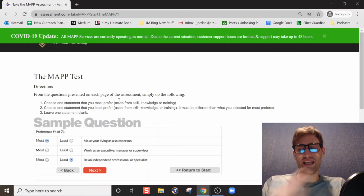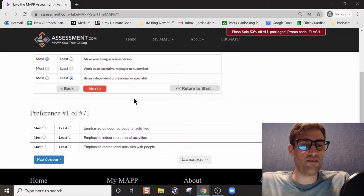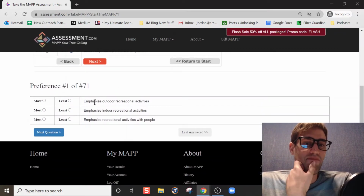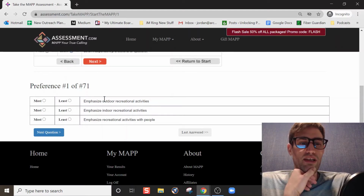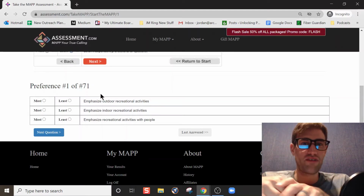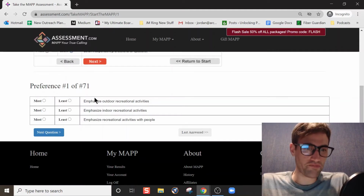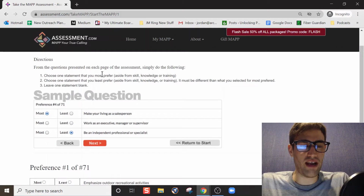Now they spit out a ton of answers at the end and give you some potentially not necessary stuff, but also some good stuff as well. So you're going to look through these and compare these things. Emphasize outdoor recreational activities, and I first looked at this and thought, what? That's not even a complete sentence, but what they're asking you to do is give your preference in an ideal world. What do you prefer? What would you rather have? You're going to do one most, one least, and then leave the other one blank. And then you have the directions right here.